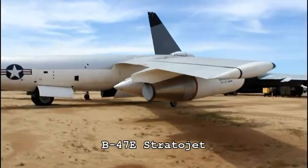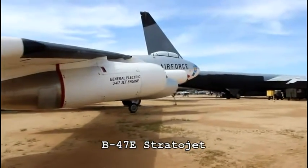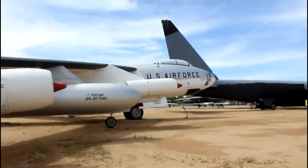It's powered by 6 engines. It's got one on each wingtip, and then it's got two on the insides by the fuselage. And it's got 1,700-gallon external fuel tanks on each side of the wings.